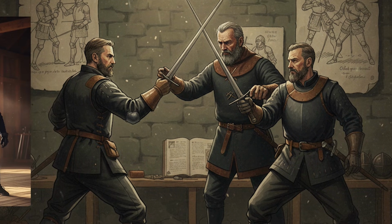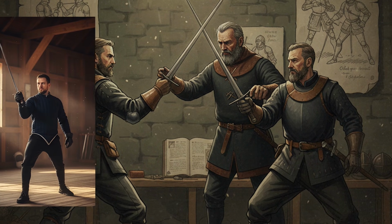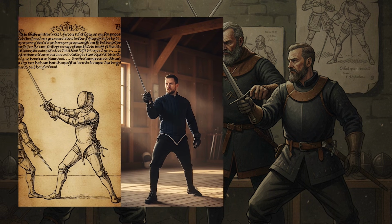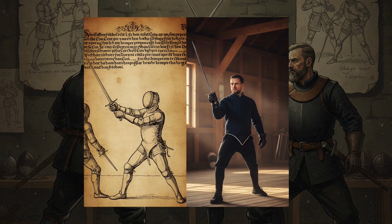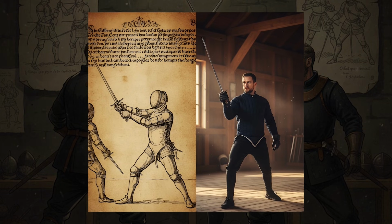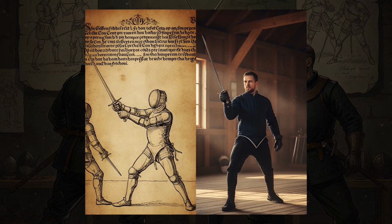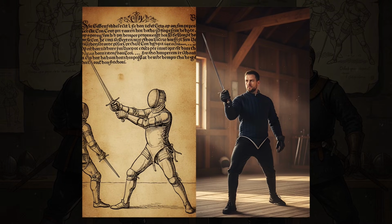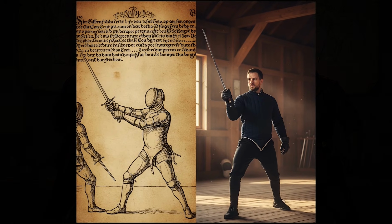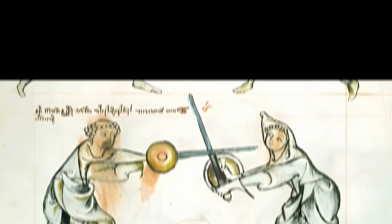Final button. We return to the manuscript page. Ink and parchment. Then a modern fencer freezes in the same pose. For a moment, the centuries collapse. The page didn't lose the art. We lost the room it was taught in. And until we rebuild that room, experimentally, imperfectly, honestly, the decoding will continue.